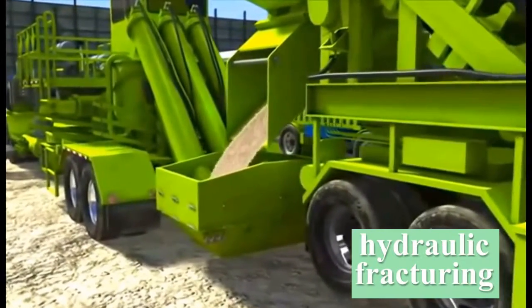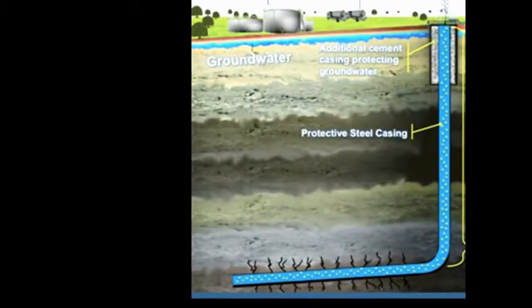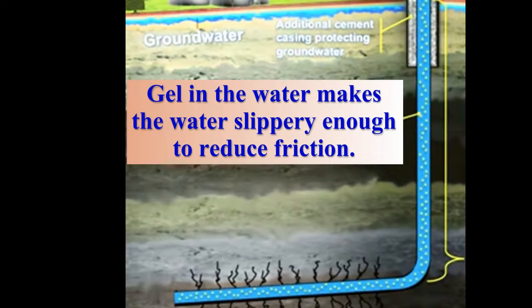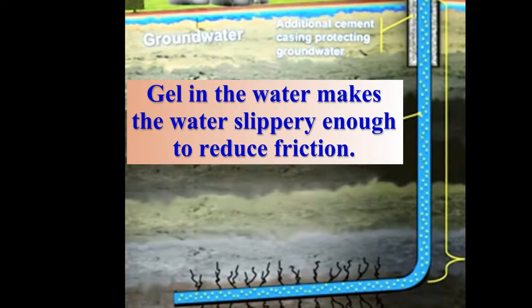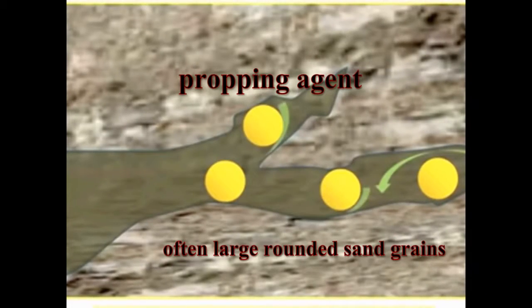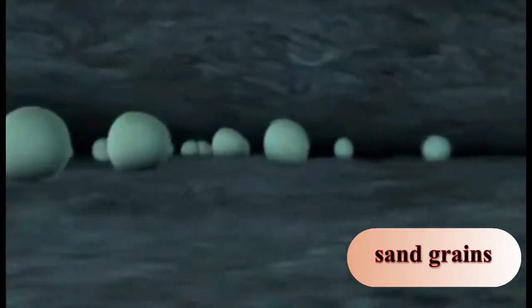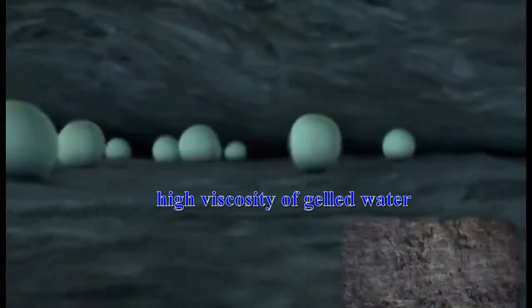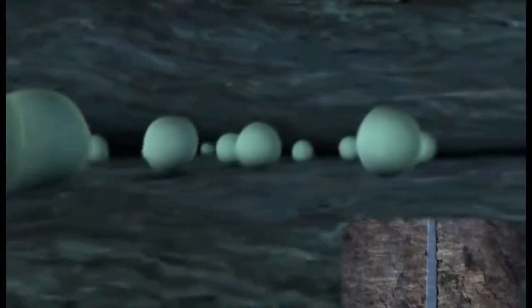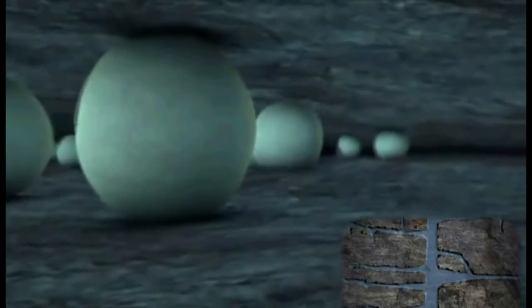To limit leak-off or runoff into the surrounding formation, polymers are added to the gelled water. In addition, gel in the water makes the water slippery enough to reduce friction, thus lowering pumping horsepower requirements. Once the fracture is extended far enough, a propping agent, often large rounded sand grains, is introduced into the gelled fluid being pumped. Because of the high viscosity of the gelled water, the proppant is suspended evenly throughout the solution as it is pumped out into the fractures.